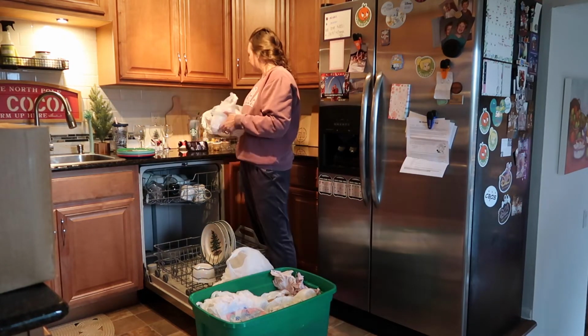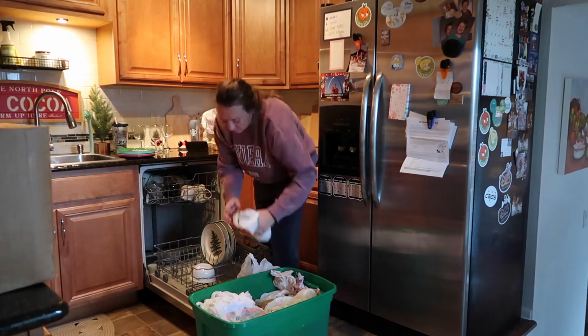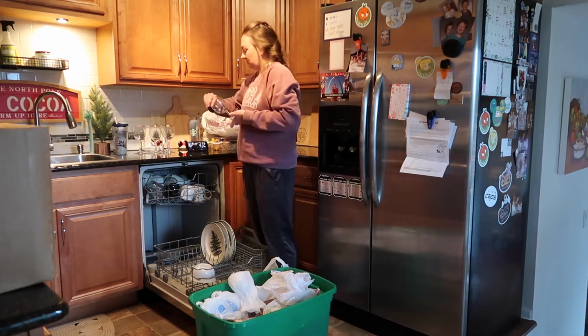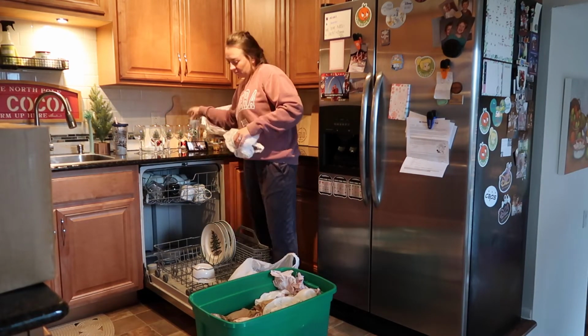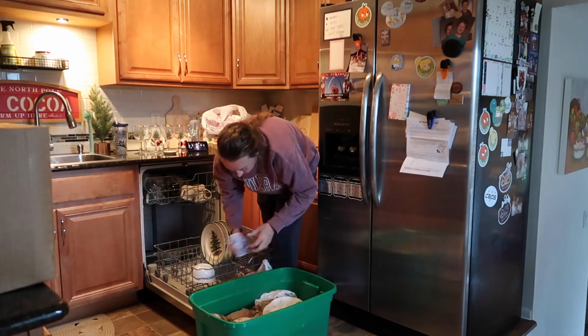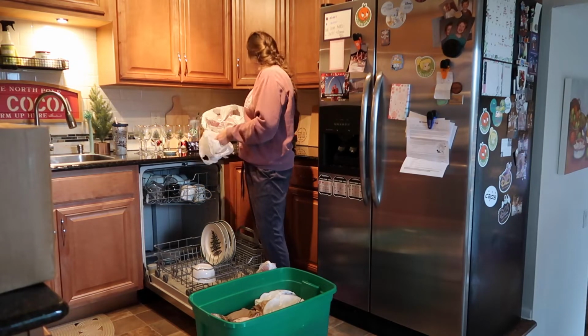So I just take our old dishes and put them in this tub where our Christmas dishes were, and then I will switch them out at the end of the season. I love finding special dishes at TJ Maxx and Home Goods. I've never bought them. I'm not even sure if they're still in the stores actually. I'm sure they are, but I've never paid full price. Just go to TJ Maxx and Home Goods.